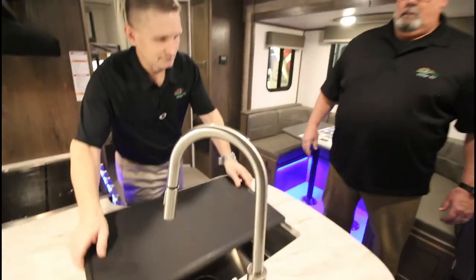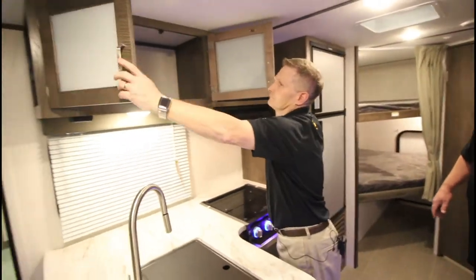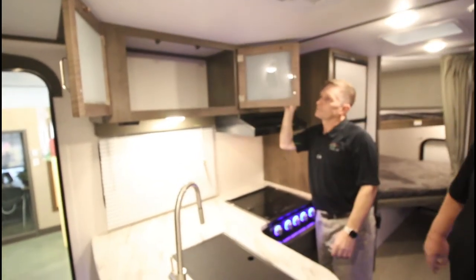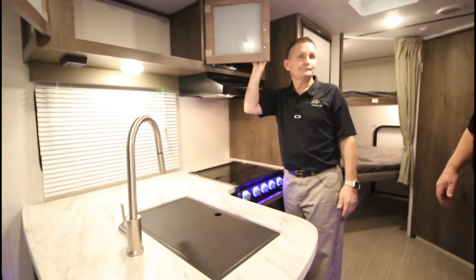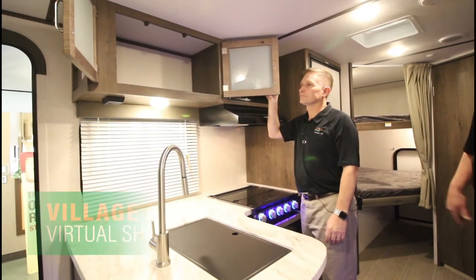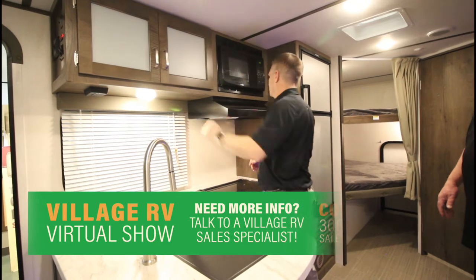Yeah, it's very nice. Getting into the cabinetry a little bit. Glued and screwed pocket. Pre-drilled, absolutely. No staples, very, very well put together. It's going to last you a long time. You know, you're making a big investment. We want this to last you a long time. So Keystone makes it that way so that you can enjoy your rig for years to come.